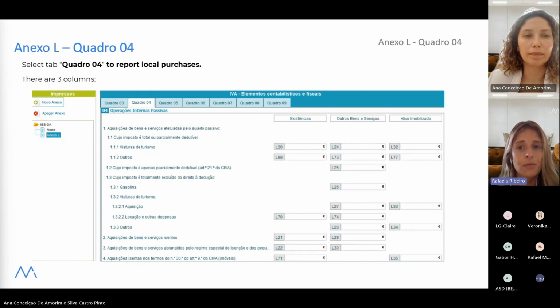In tab Quadro 04, the figures for passive internal transaction should be indicated. However, intra-community acquisitions and imports are not indicated in this table, so you should only indicate the amounts of local purchases. The first 6 fields on the top should indicate the taxable base relating to acquisitions of goods and services, and excluding intra-community acquisitions and imports, for which the tax may be fully or partially deductible.